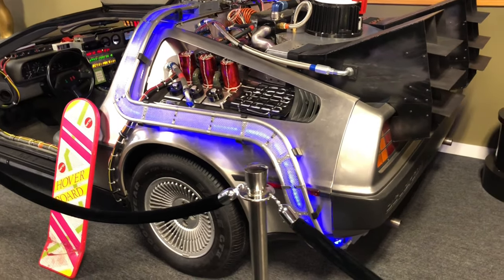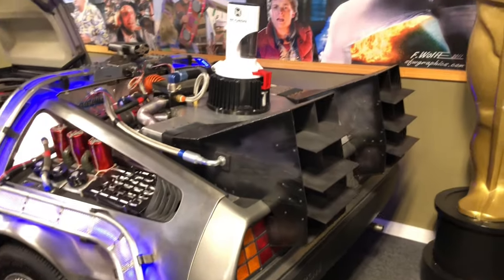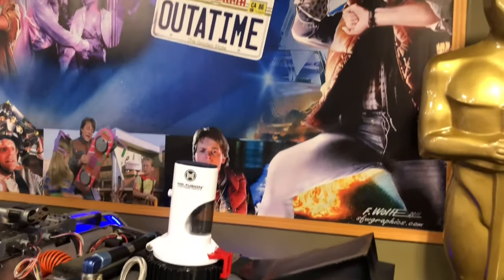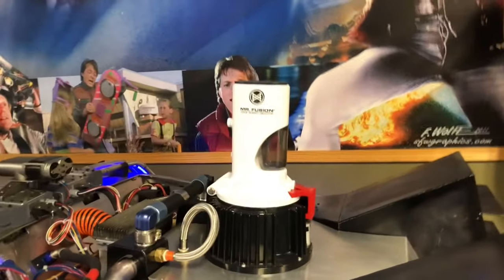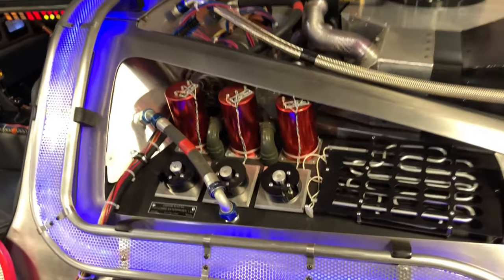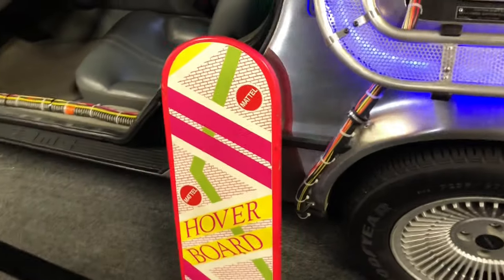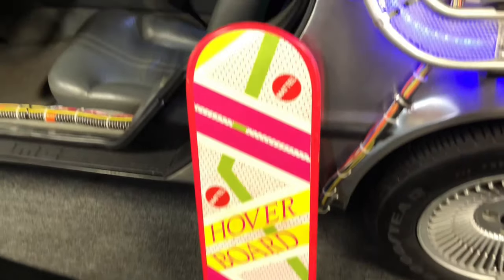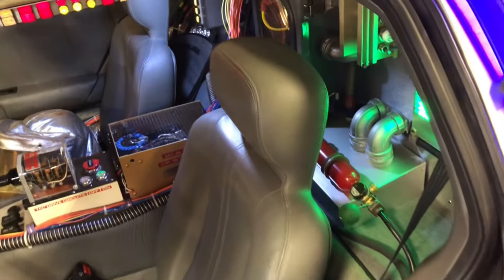How you like that? Back to the Future. Hoverboard and all. Isn't that nice? The DeLorean. Mr. Fusion. Hoverboard. A hoverboard. See what I'm getting now.